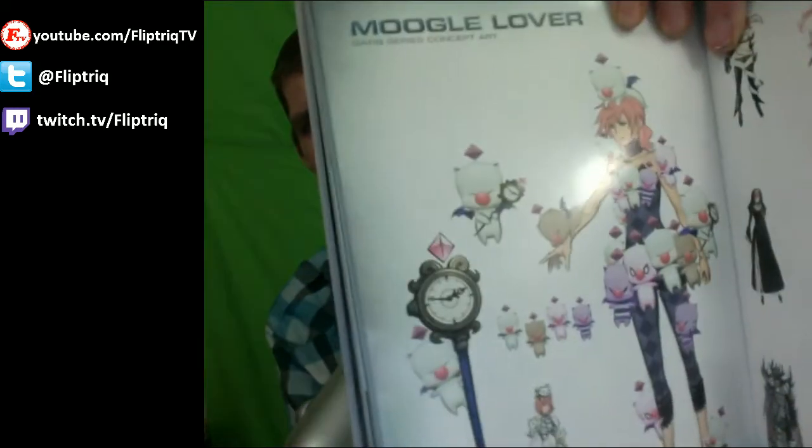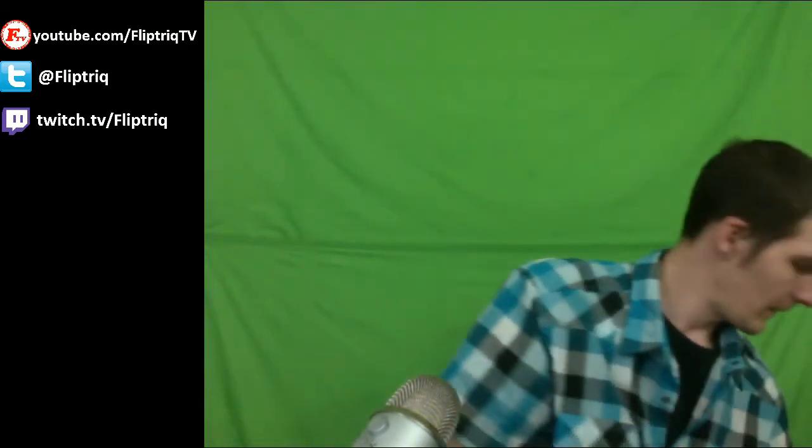So another Moogle costume. That one looks kind of ridiculous. Looks like she's just covered in Moogles. And that's all of them. So pretty cool little art book. Let me put this cover back on here so it doesn't get torn up.